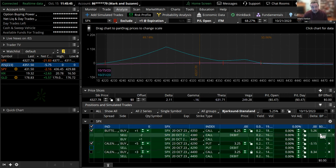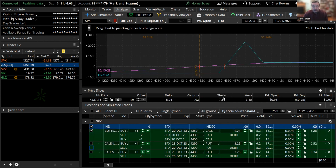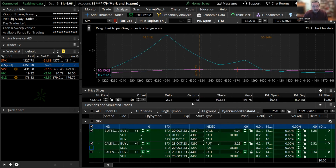What I would look to do here is maybe put on a 5-lot calendar. You could probably go with 4, depending on how you want to do it. This calendar is doing two things. Obviously, it's protecting your downside, and it's also a theta producer, because we're not getting much theta out of this fly at all. It's actually negative theta. If we do this, now we've got a nice theta producing trade. Look at the theta on this, over 500. This is selling this coming Friday's 4290 put, and then buying Monday's 4290 put out to the 23rd.